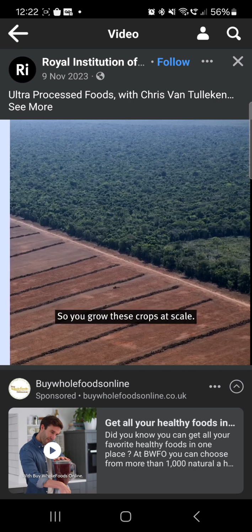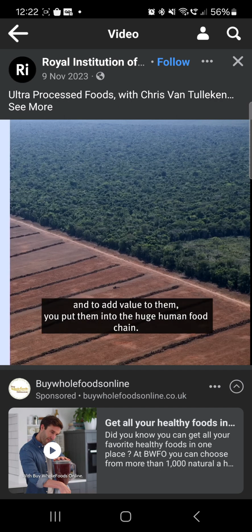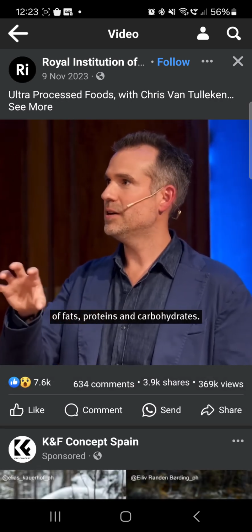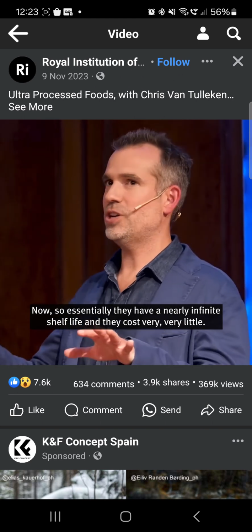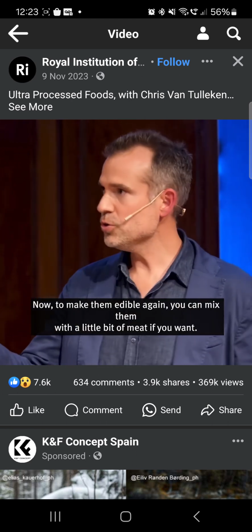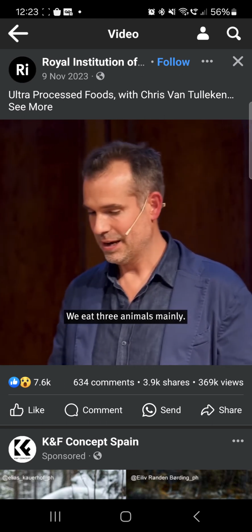So you grow these crops at scale. They're often fed to animals. Corn, soy, they're animal food. And you take leftovers, and to add value to them, you put them into the human food chain. So you break your crop, whether it's corn or soy, you break it down into powders of fats, proteins, and carbohydrates. Now, to assemble, they have a nearly infinite shelf life, and they cost very, very little. You can ship them all over the world in enormous quantities. Now, to make them edible again, you can mix them with a little bit of meat if you want. We eat 3 animals mainly.